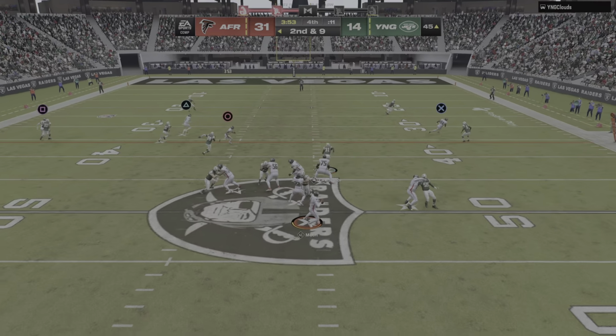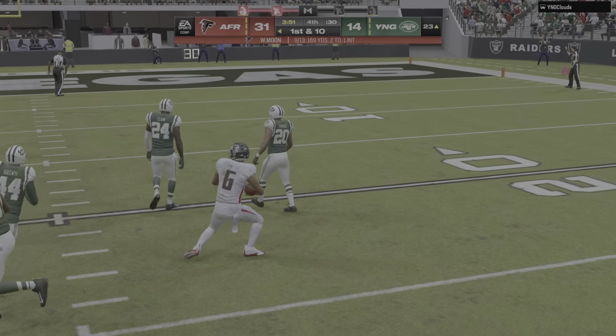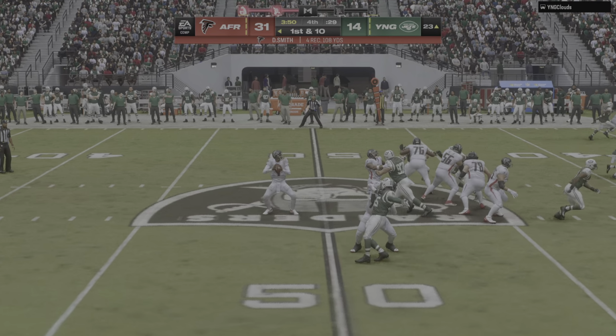Play action. It's Moon. This is Smith with the ground, and he goes down, but not before getting this inside the 25. 22 yards there, a first down.